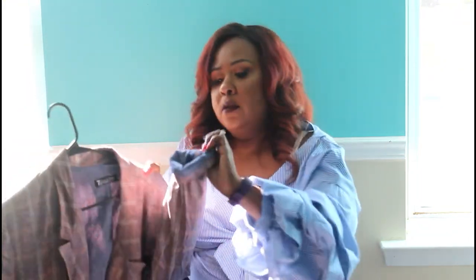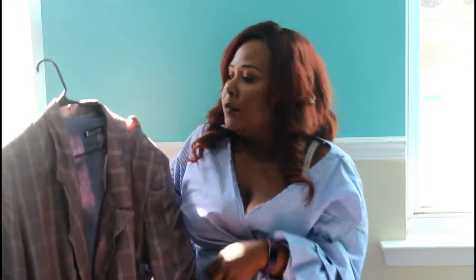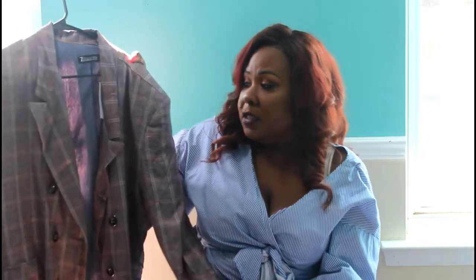It's adorable. You can cuff the sleeves up and it has the denim inside for when you cuff. This would be perfect with some boyfriend or girlfriend jeans, a little oversized, with like a pump, a white tee, and call it a day. Even with tennis shoes, this would be perfect. This is a really cute blazer. I love it.